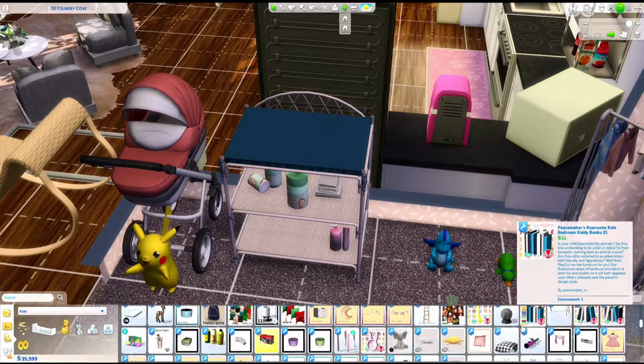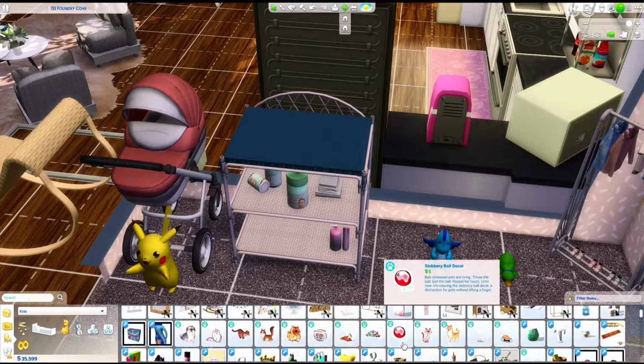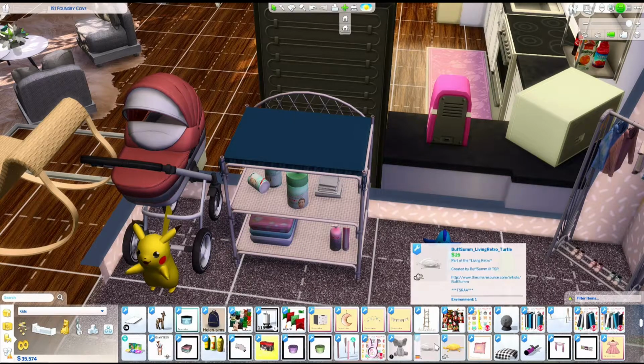I will be uploading my dream home, which is this home I actually built. I will be uploading it after you see the baby nursery, so don't forget to check that out too.